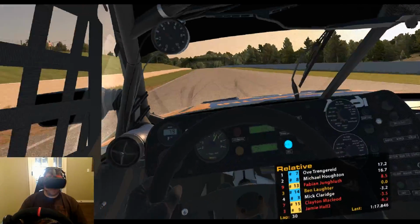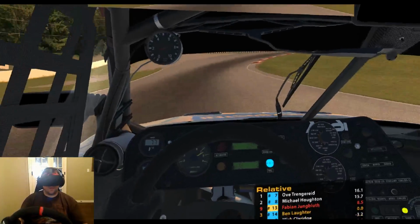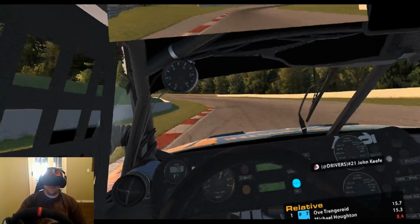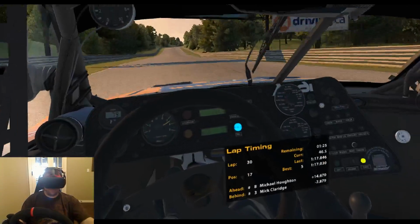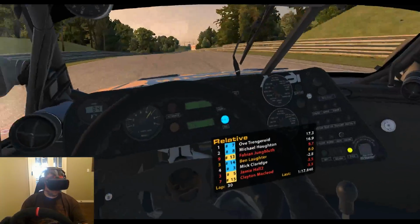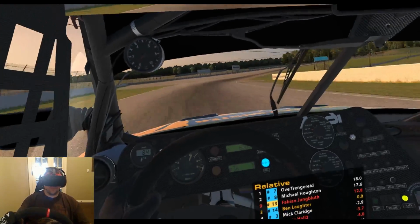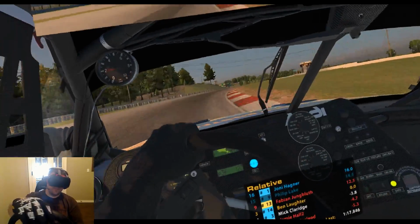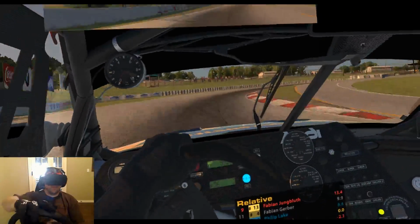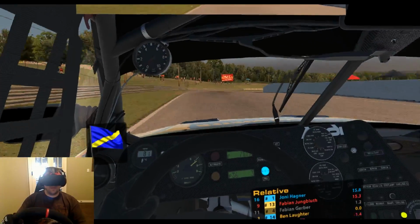I hope Mike isn't running out. It occurred to me, I think he was running even less than I was. There's a faster car approaching. Good time. Yeah, I think I'm okay. Barely, but I think I'm okay. Faster cars approaching. Blue flag.